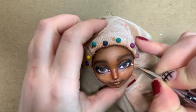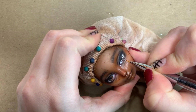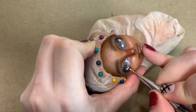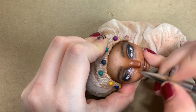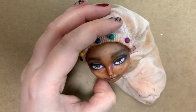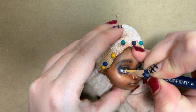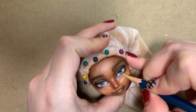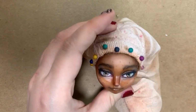Next, I want to add some texture to the irises. I like to do this part in pencil usually, but I couldn't get the sealant to set properly on her eyes this time, so I'm coming in with some white paint to apply some lines to her irises. This will act as a base for me to come in with some lighter pencils that will add some interest to her eye color.